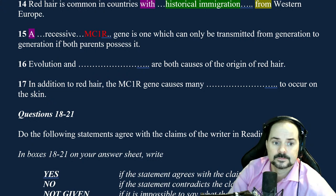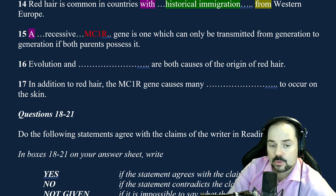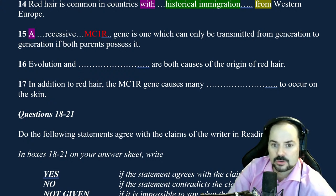No, I'm sorry, I should be clear. I mean reading it like this: a MC1R gene is one which can only be transmitted from generation to generation. Hopefully when you read it like that with the answer together, you realize that sounds strange, that doesn't seem right. And then when you figure out the right answer, a recessive gene is one which can only be transmitted, then you're like, okay, that sounds correct. Do you see what I'm trying to show you here? Yeah, that's awkward when I try to read it in my head.